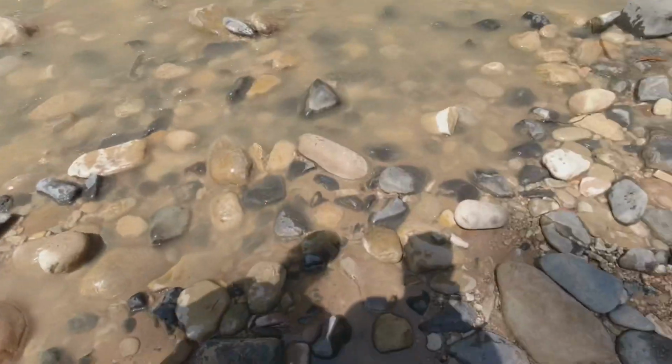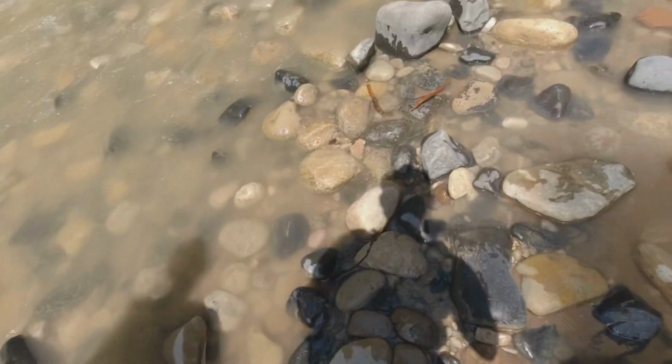Gonna get our feet wet. Here we go. It's gonna be what it is. It's gonna be cold, it's gonna be wet.